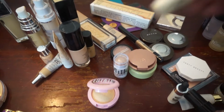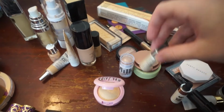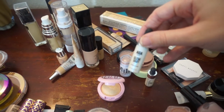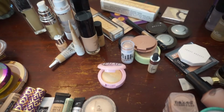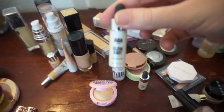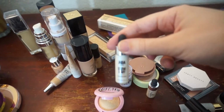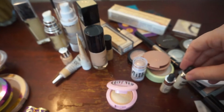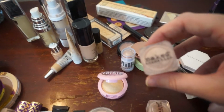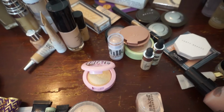It doesn't say the color, but I have this Cover FX, and then I also have this AOA Glow Baby. That was $1. That's like a dupe for the Cover FX. And this one also doesn't say, it just says Illuminating Drops. It doesn't have a name for it. So there's that. I have a couple Naked Cosmetics eyeshadows, but I use them as highlights.